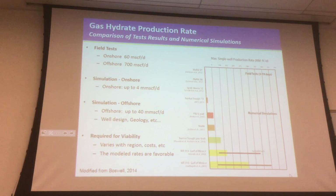So how do you predict future production? Well, you look at the past. With gas hydrate production, since we've had no production, how do you predict the future? Basically, you rely on modeling. So the modeling programs, we have about 6 of them that are active in the world today.